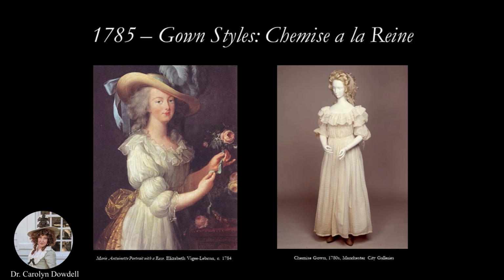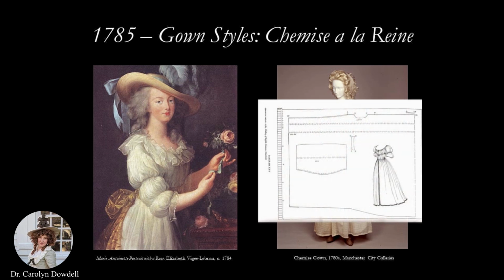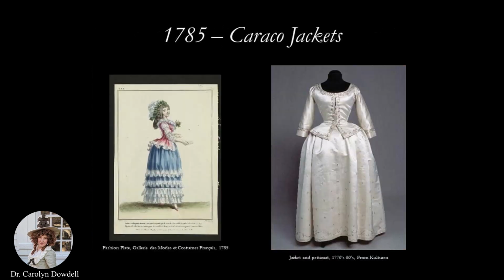This is probably the most distinct fashion development of this period. Popularized by Marie Antoinette, it was a full-length dress inspired by the chemise or shift, aka underwear as outerwear, usually made from sheer or lightweight cotton, although some portraits look like they might be made from silk. This style really fed into the pastoral idea that was gaining ground during this time. This is also thought to be one of the progenitors of the Regency style and look. And here we have the pattern from Norah Waugh's Cut of Women's Clothes of this chemise gown from Manchester City Galleries to show just how simply they were constructed.